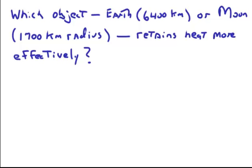Okay, an essential problem in planetary astronomy is to understand whether or not planets, moons, and so on that we study can retain internal heat. And if they do, they'll be able to build mountains and so on. So let's look at two examples, the Earth and the Moon, and ask a pretty straightforward question. Which one would you expect to more effectively hold heat in its interior? Generate that heat and hold it in the interior.